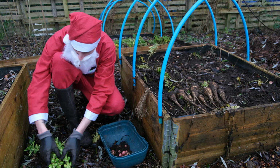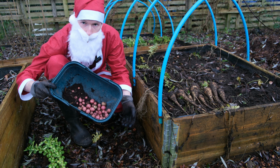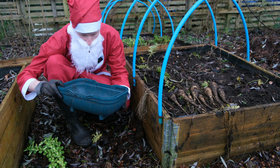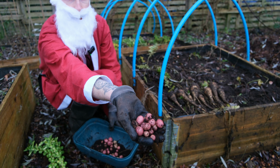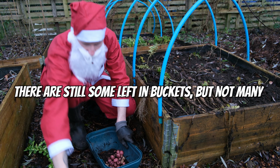And our Christmas potatoes. Not very good, sadly. I mean, we will eat them and we'll enjoy them. They'll be really nice. But I'm probably going to be topping them up with a few new potatoes we have left over from this summer harvest. So yeah, new potatoes really, to be honest there.